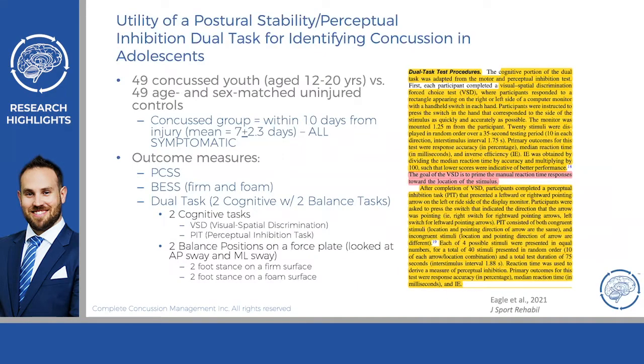Okay, this was a dual task study. Dual task is kind of the new thing, right? If you test somebody on a single task, like simply reaction time or simply balance or simply neurocognitive function, those tasks are fairly easy for us to do, and concussion may not affect us enough to show those differences.